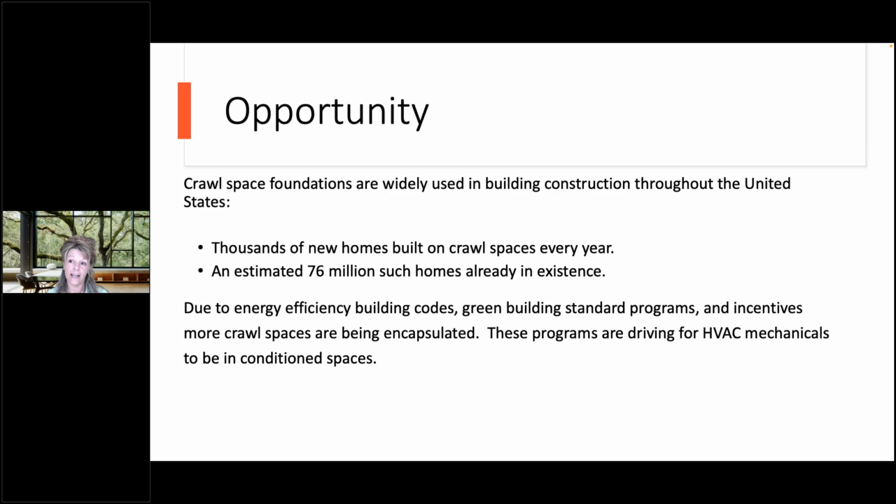So there are a lot of green building programs and energy efficiency programs that are driving crawl spaces to be encapsulated. The reason for this is that in a lot of markets, the HVAC system is located in that crawl space. And these building programs, even building code in some states, are driving for these mechanicals to be in a conditioned area, so the attic or the crawl space, because of the amount of inefficiency for the system, as well as energy efficiency standard programs.